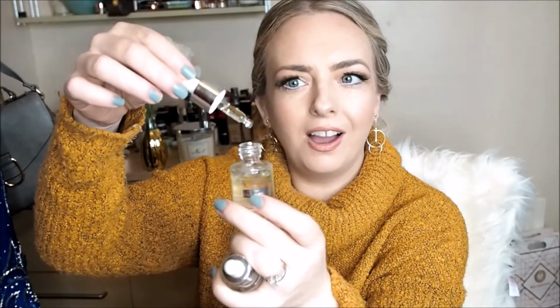Then we have a face oil, and I love this. I can't use it every day because I'm oily, but when my skin is kind of dehydrated, it has these really cute little droppers. The packaging looks just so high end, and it's lovely. Really, really nice oil. And then my favorite of the two of these is the Beauty Booster.